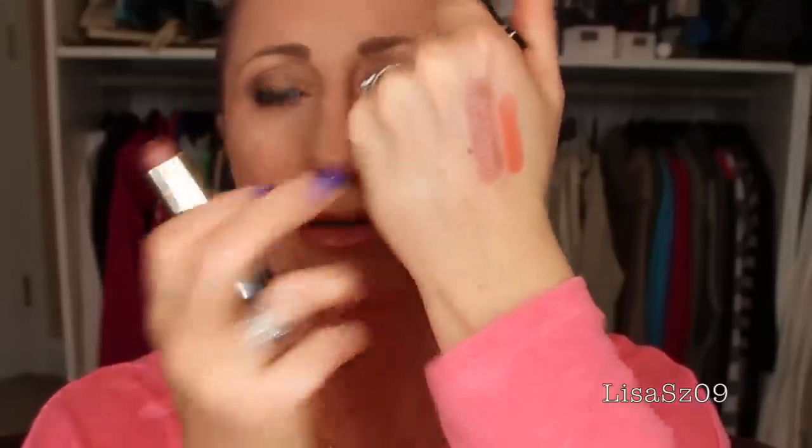This is a, what brand is this? Lancome. Extreme Shine Shimmer number 15. Oh, that's actually really pretty. I might keep that one. We'll keep that. All right, Maybelline Pink Petal Color Sensation.